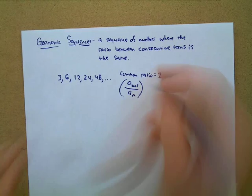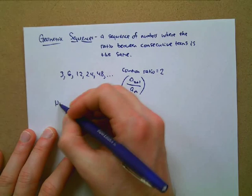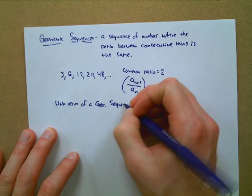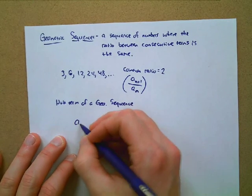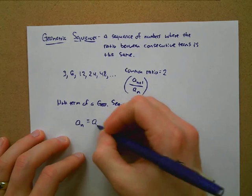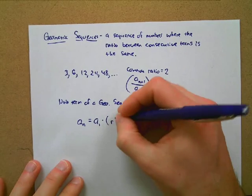Common ratio. The formula to find the nth term here is, again, a sub n, the symbol we use to represent the nth term of a sequence, equals a sub 1, the first term, times the common ratio to the n minus 1 power. So that again: nth term, first term, common ratio, and then just the number of the term.